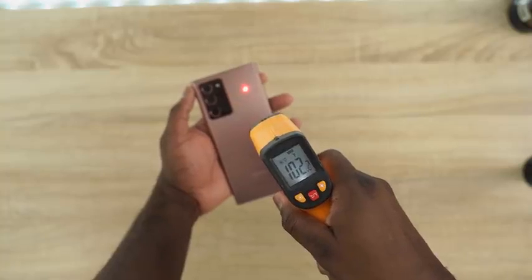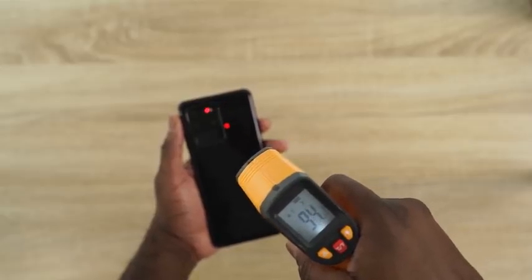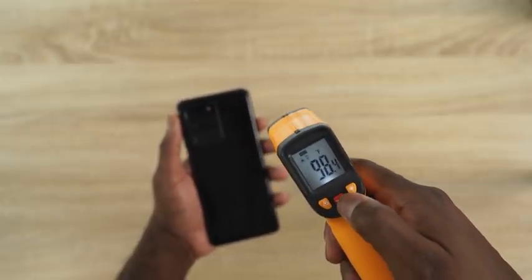While the Note 20 Ultra with the special cooling went up to 103 degrees. So that was quite interesting. I don't know if it's the copper cooling or a different one. I am not sure, but that's what I got with my readings while actually gaming on PUBG for roughly an hour or so on any of the devices. Now, the next was the S20 Ultra with about 98 to 99 degrees in terms of temperatures, and I was quite impressed to see those temperatures.